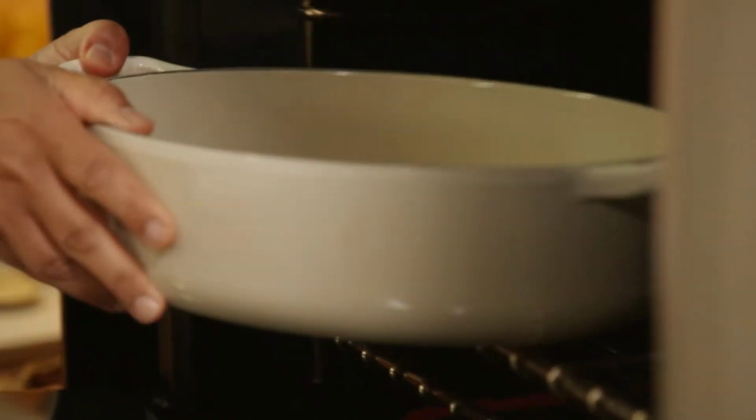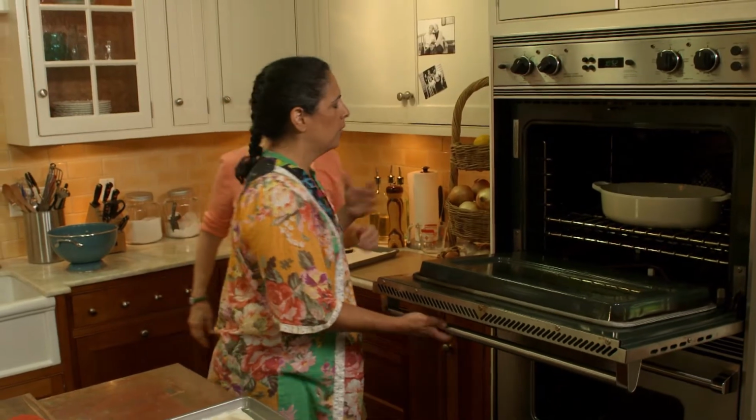As short people, we have to be careful with this oven. I'm not short. Oh, I am.